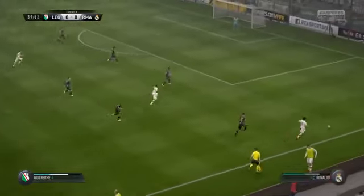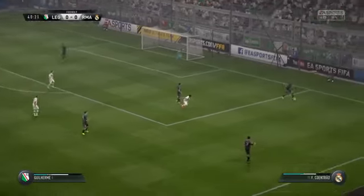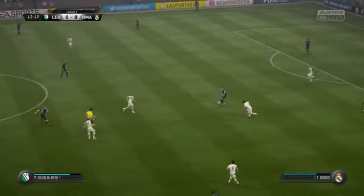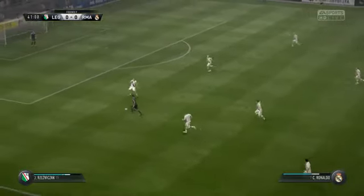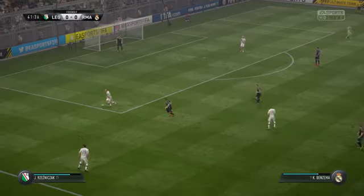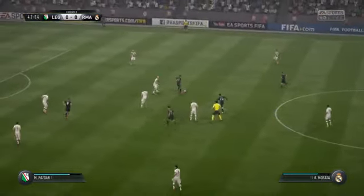On the attack here. Fabio Coentrao. Mateo Kovacic. Morata. Brilliant team play this, with the passing, the movement off the ball to make the passing possible. Came in with the challenge and the ball broke free. Mateo Kovacic attacking now.